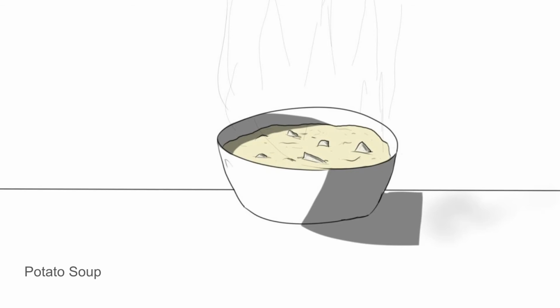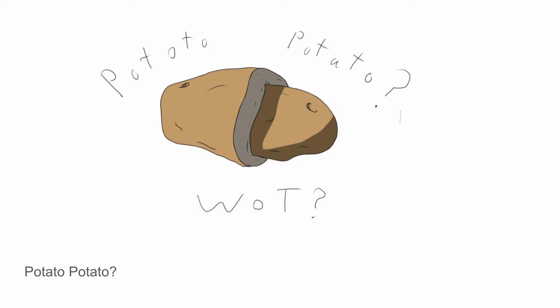Potato soup is a nice creamy soup. It's great on a cold day. Highly recommend it. I've always enjoyed it. My mom makes great potato soup, so thanks, Mom. Potato. I'm not sure, but I think Gabe put this on the list. I wasn't entirely sure what to do with this, so I just drew a potato stuck inside another potato. It's a potato.